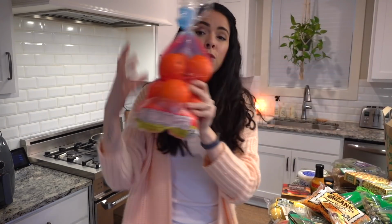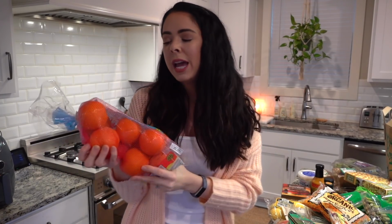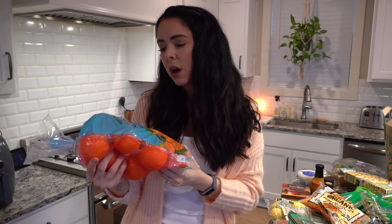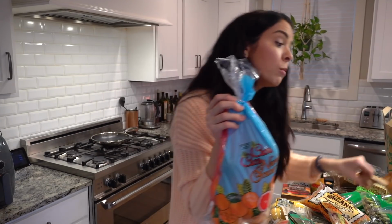I also picked up a bag of oranges. I feel like we're going into orange season or something, or it's just that it's winter, I don't know. I feel like I've been seeing oranges everywhere and they're really calling to me. I do go through those seasons though, once a year I'd say, where I'm orange obsessed. And I've kind of been feeling that way lately. So these are Cara navel oranges. And yeah, just excited to chow down on some oranges.